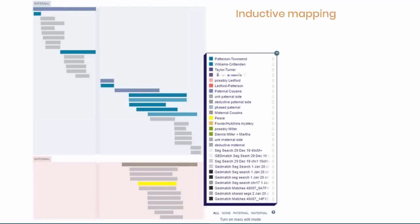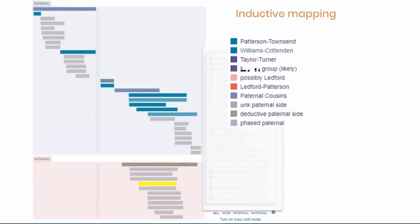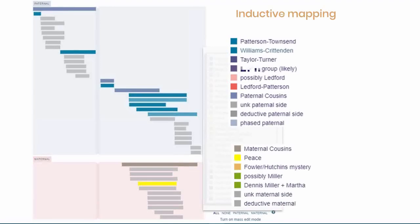This is one chromosome from DNAPainter, and I didn't include the unknown. There's a whole bunch of segments that I don't know if they're paternal or maternal yet, but this was a good example to show you how you can do this inferred matching and what it takes. So these are the segments that I've identified as paternal, and some of them I've mapped to couples. And then here are the maternal ones, same thing.